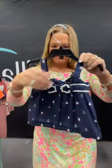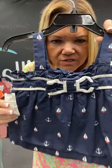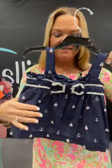Okay, Janie and Jack. Oh gosh, I do love Janie and Jack too. A little outfit here with little sailboats on it. You can put a little pair of white shorts with it or red shorts. So cute. Our live today, it's number 72, sold space 72 at $3.71. It was probably like a bazillion dollars at Janie and Jack if you guys ever shop there. Their pricing is almost laughable. Really? Oh my gosh, yes, it's so expensive.